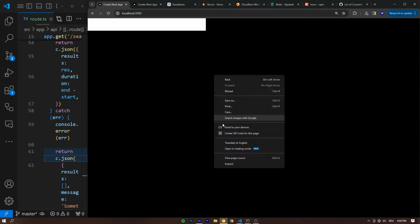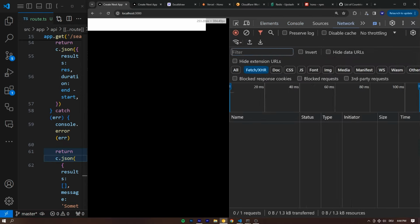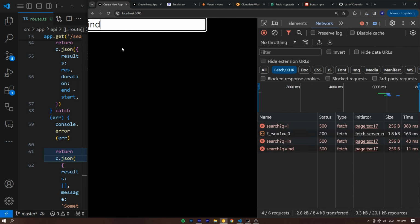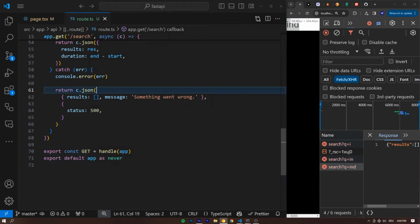Let's give our front end a lot more space. And I know this front end looks absolutely horrendous. Trust me, we're going to fix it. We're going to make it look good. For now, let's search for example IND. Oh, and we get a 500 error. Something went wrong. Okay. So ideally, it should show us a country like India right now, but it doesn't.